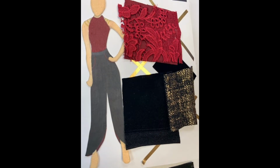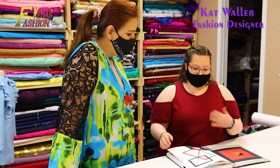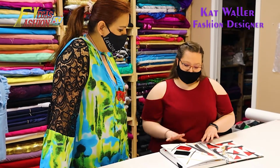I wanted to do something that's very classic, that you can wear any time of year. You can wear it to work, and then put on a nice heel and go out with it. It's not going to change. You don't have to run home and change or anything. So this is one of them.